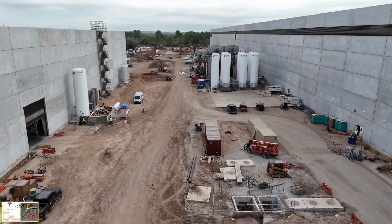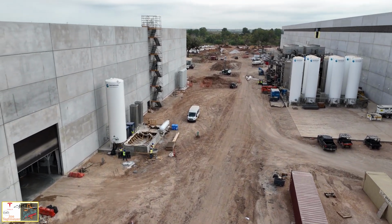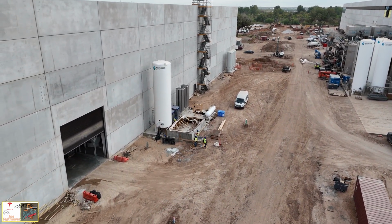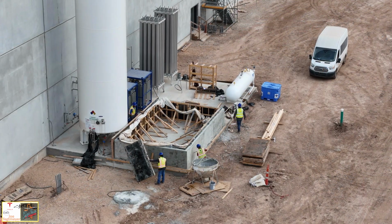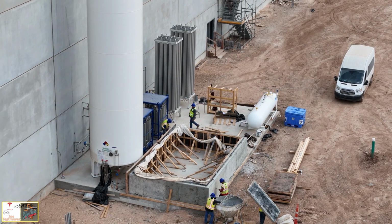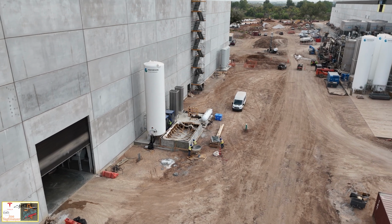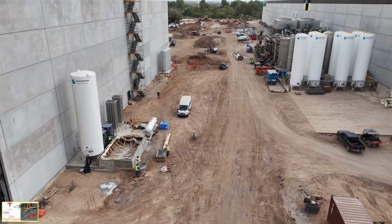More work on those concrete vaults in the middle section. Here is the work that's going on for this kind of a smaller structure. I don't know if it's just going to be a walled area or if it's going to be a structure built on top. And you can clearly see liquid nitrogen on the tank and the vaporizers, those shiny silver items next to it.